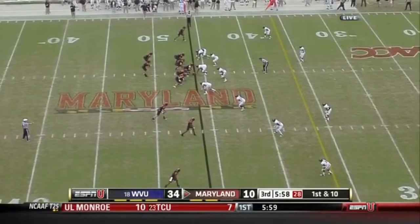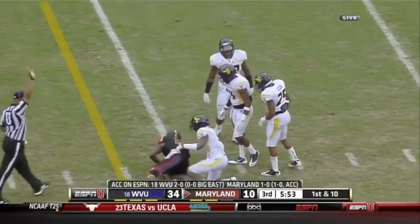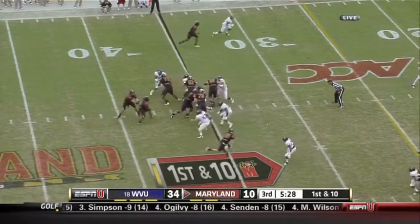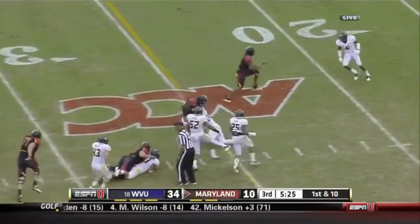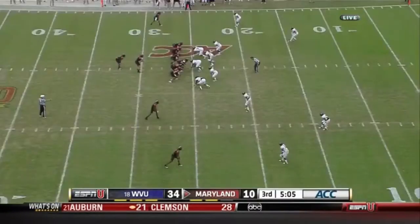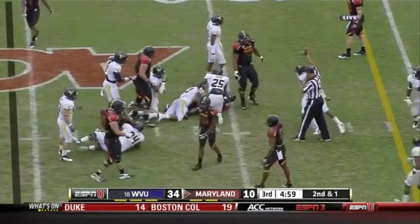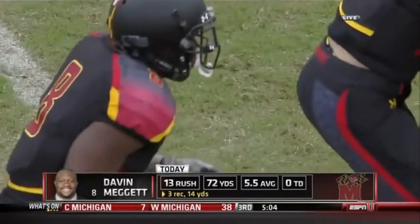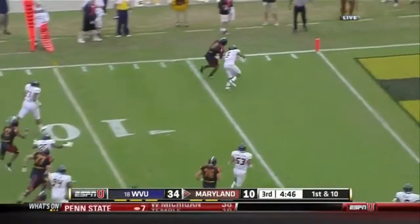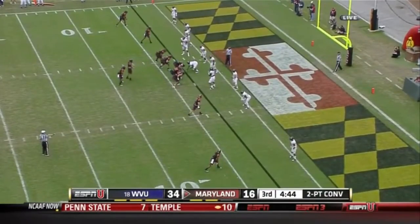Little ACC Coastal Division battle between 2 unbeatens. O'Brien, another one to Dorsey. And... O'Brien to carry. Meggett. And that'll be another. He dropped 10 pounds in the offseason, wanting to be that workhorse-type tailback. Will play action. Nope, they'll give it to Meggett. And numbers today. Love to see him get Kevin Dorsey involved. Another carry for Meggett. Meggett may have a score. Touchdown, Maryland. Play call, so it fits your scheme.